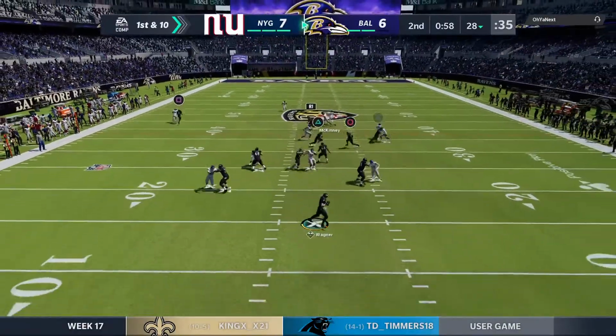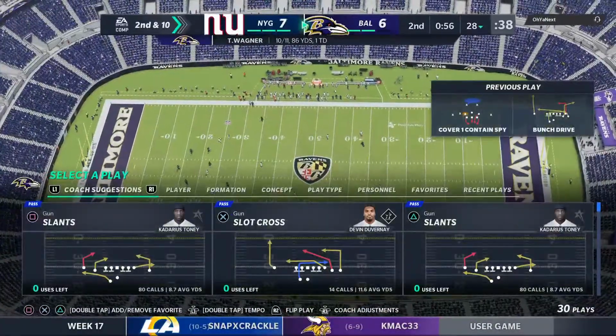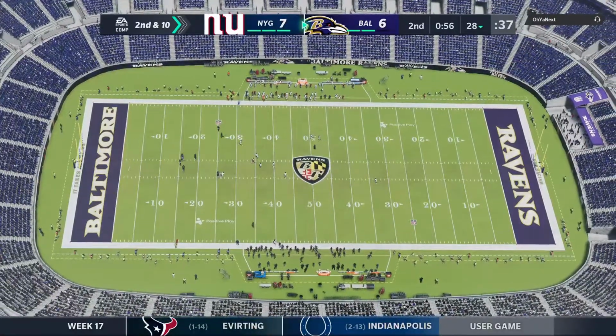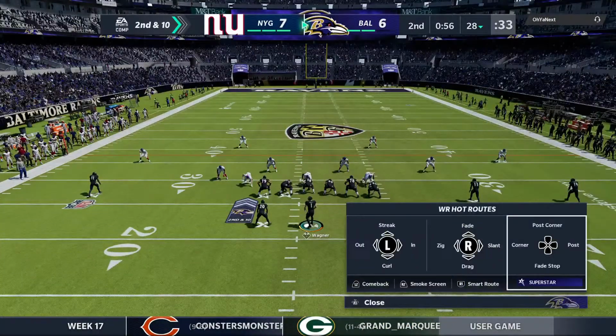On 1st and 10, Wagner. And an incomplete pass. That'll stop the clock here with just under a minute to play in half number 1. You can tell they wanted to get that ball downfield, but they had nothing working in the secondary, so he dropped it off to the running back. That one ended up incomplete.